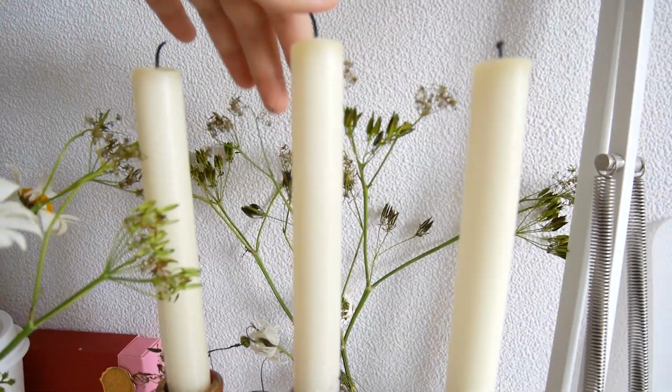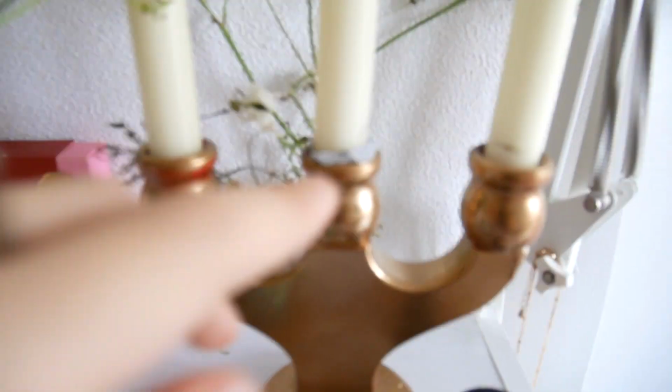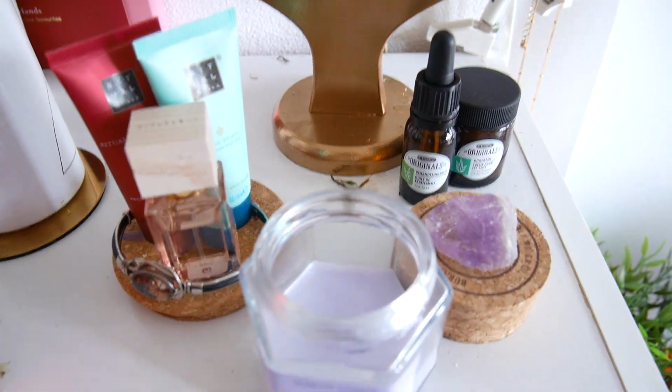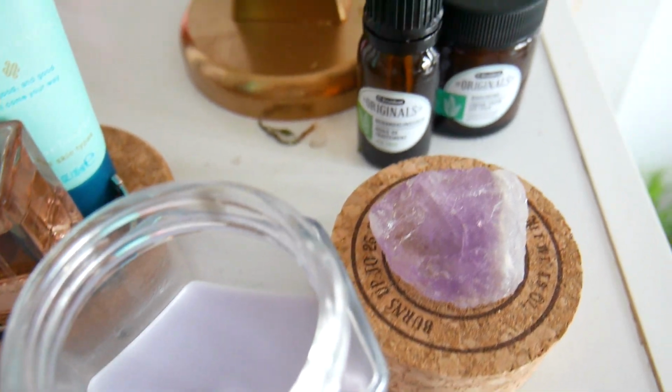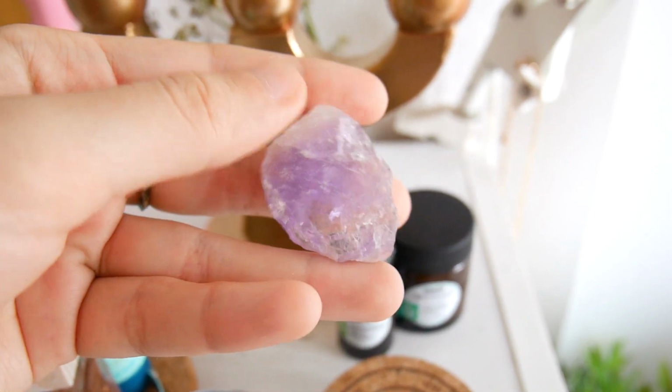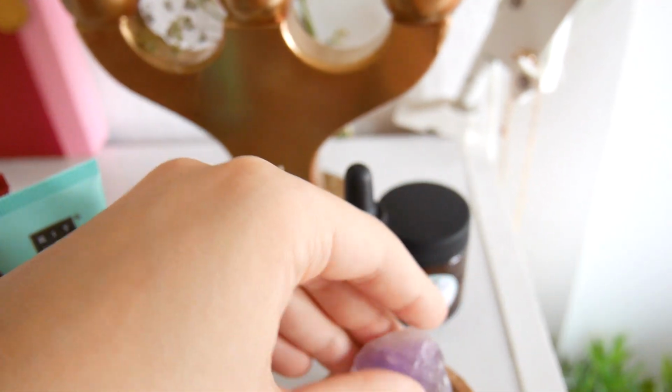I really like to have candles in my room, but this candle holder could not really hold them properly, so I had to put extra clay to make the candle stand. And last but not least, I like to keep this amethyst crystal on the altar as well. I'm not sure whether it does something, but it is very beautiful to look at.